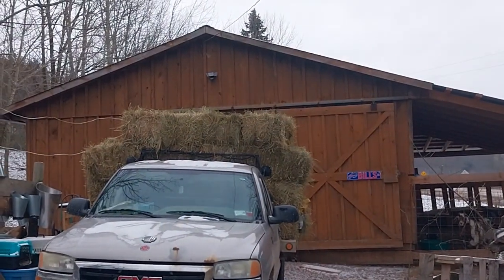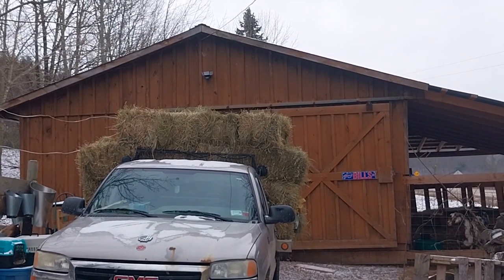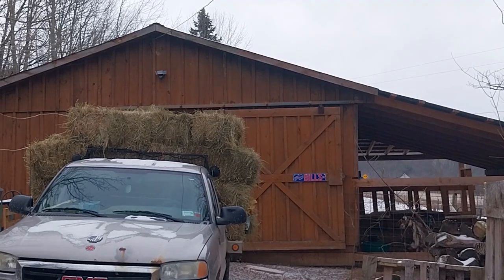Well, got a load on it. I ended up with 57 bales. I could have went with 60, but I decided to stop where I was at, just for the first load. I wanted to make sure it was good. So we're gonna get these unloaded, and obviously the goats are looking to get some already.